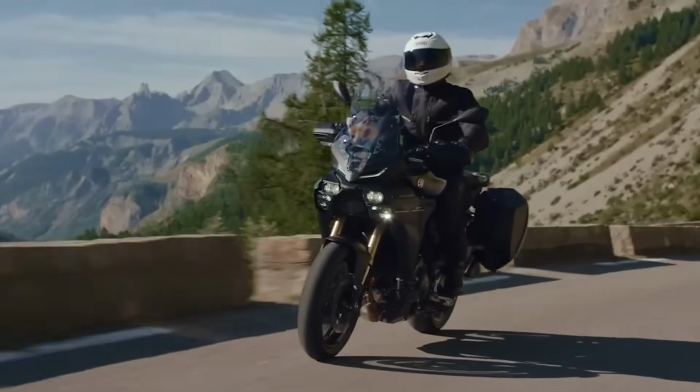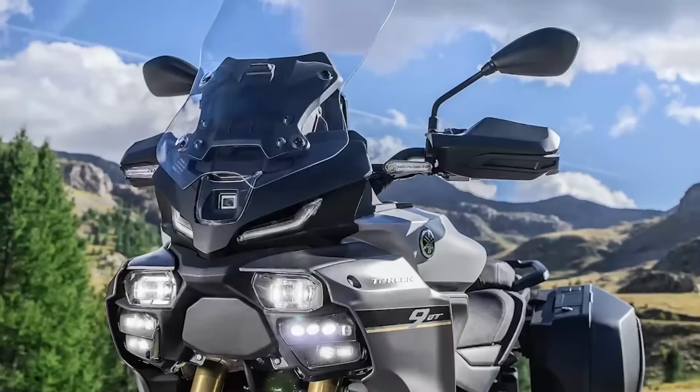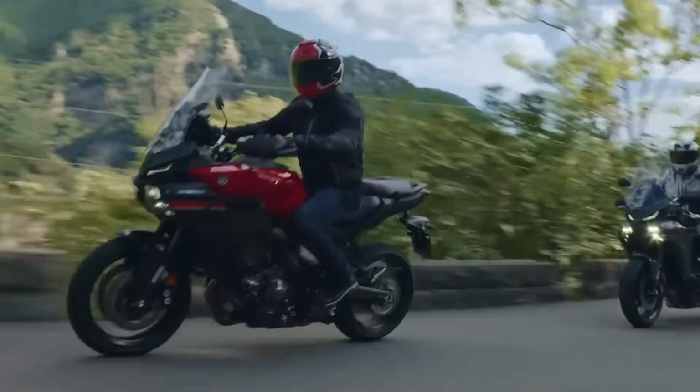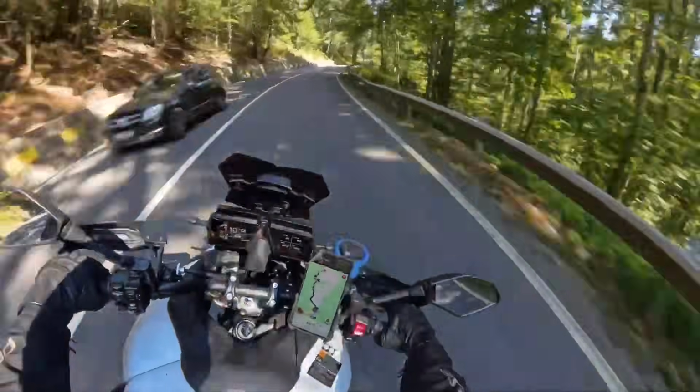The Tracer 9 GT also benefits from being physically lighter than traditional touring bikes. That shows in reduced fatigue, easier handling at low speeds, and a more relaxed feel when the road gets tight or the pavement turns rough. Wind protection is effective, the riding position supports extended rides, and the chassis remains stable even when loaded with luggage. It's a touring bike for riders who still want the ride to feel alive, without giving up long-term confidence.